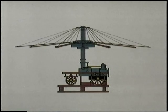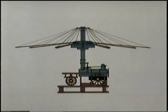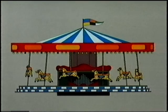Now let's see how a roundabout is put together. First, the centre truck is put into position. The poles come out from the top of the centre truck like a big cartwheel. Next, the top of the roundabout is secured. Then the platform is built on. And the horses are attached to the poles.